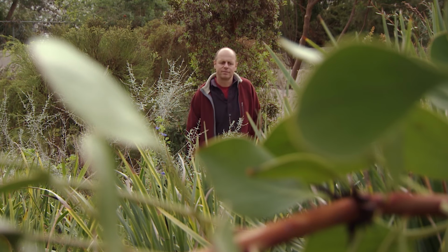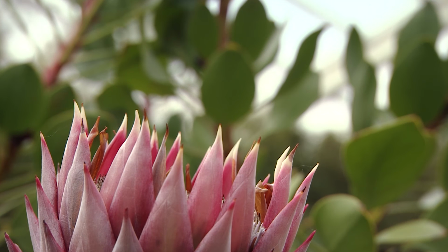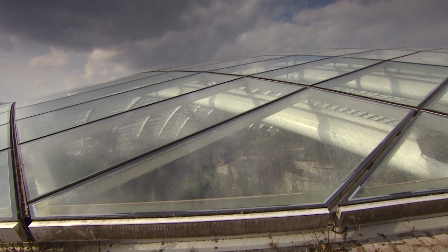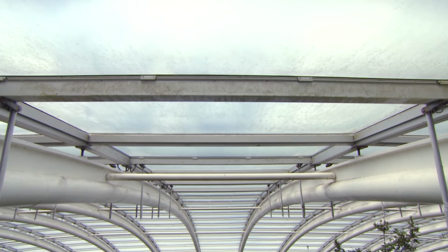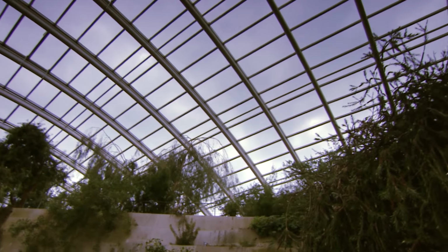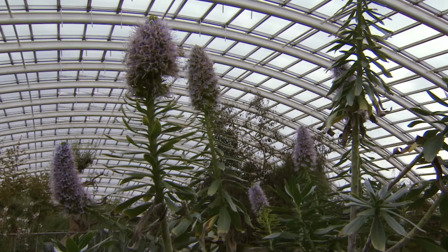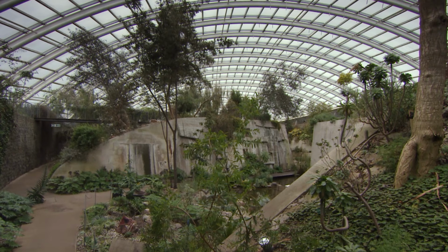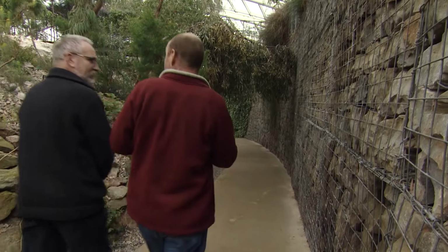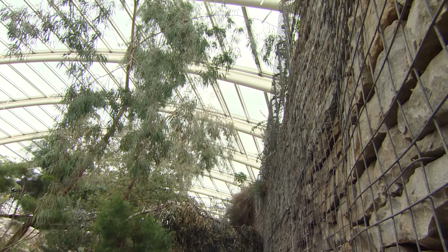Creating a specific habitat that allows these plants to thrive is no mean feat. This spectacular dome is the largest single-span glasshouse in the world and was designed by Sir Norman Foster. Covering 3,500 square metres, its rocky terraces and sandstone cliffs are contoured to reflect the natural environment. Simon Goodenough is a horticultural curator here and is passionate about protecting endangered species.